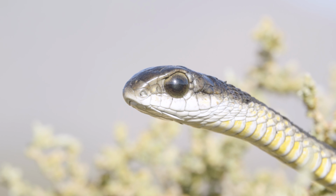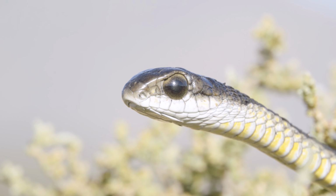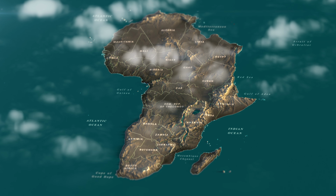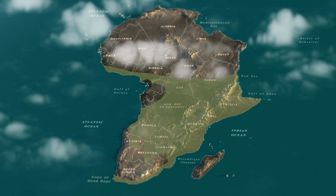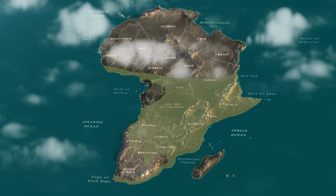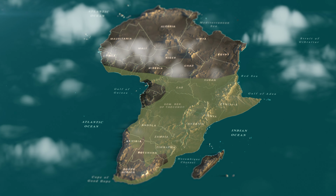The species I've got here is a Boomslang, and it's an absolutely beautiful snake. These are widespread throughout Africa, all the way from the coastal regions up in Kenya, Tanzania, down the east coast, into Central Africa, Uganda, and all the way down to the Western Cape down here in South Africa. So a very widely distributed snake.